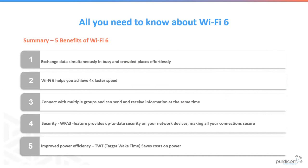Number two, Wi-Fi 6 helps you achieve four times faster speed. You want to download files in seconds rather than minutes and get clear video calls without any connectivity disruptions. Wi-Fi 6 helps you achieve that four times faster speed than Wi-Fi 5, providing you're in an environment that has ample signal-to-noise ratio. Number three, connect with multiple groups and send and receive information at the same time.